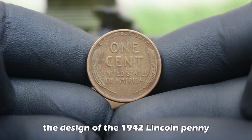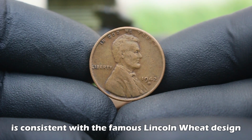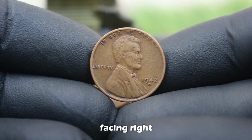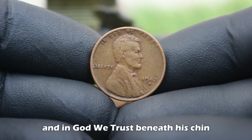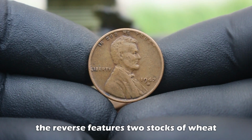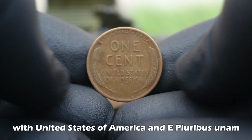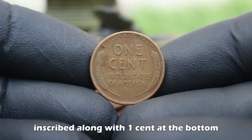The design of the 1942 Lincoln penny is consistent with the famous Lincoln Wheat design. The obverse features a bust of Abraham Lincoln facing right, with the inscription "Liberty" above his head and "In God We Trust" beneath his chin. The reverse features two stalks of wheat, as we've discussed, with United States of America and E Pluribus Unum inscribed along with 1 cent at the bottom.